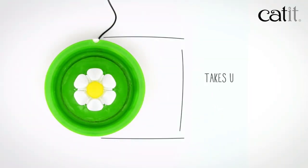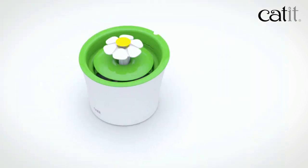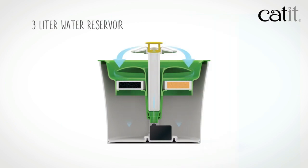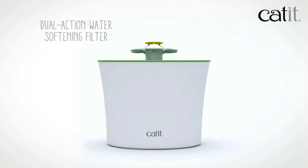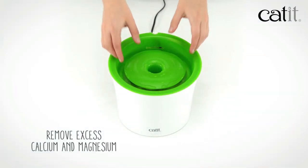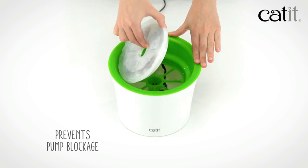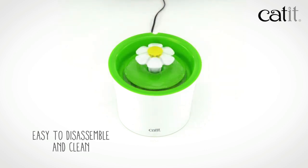The Cadet Flower Fountain takes up little floor space and its opaque design keeps water fresh for longer. Its raised ergonomic drinking surface is at a comfortable height for adult cats and even kittens. The 3-liter water reservoir holds a dual-action water softening filter. This filter removes excess calcium and magnesium from hard tap water while retaining stray hairs, sediment, and debris for optimal purification and pump performance. The Cadet Flower Fountain has a simple build, which is easy to disassemble and clean.